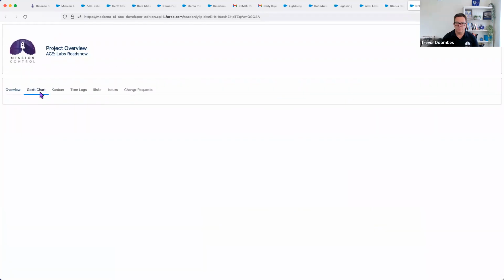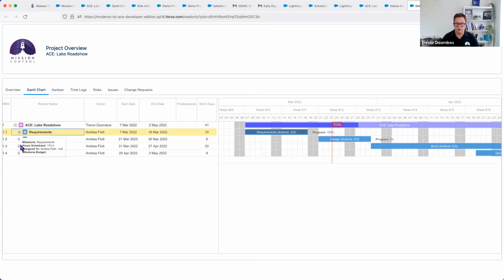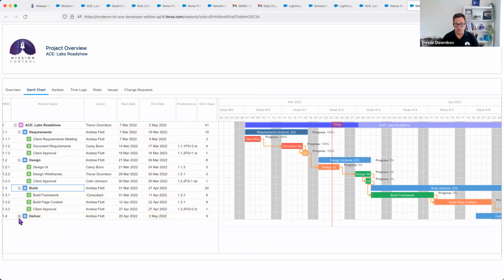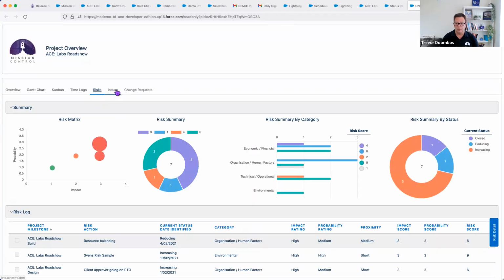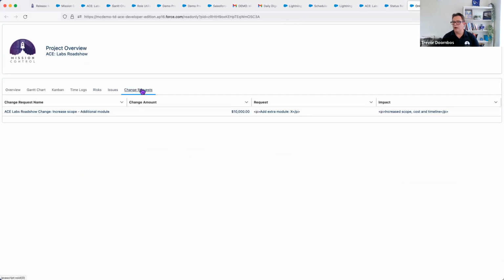And if I then jump into my Gantt chart, that should give me the view. Demo gods are not being kind today. There we go. And just refreshing. And it's going to take about 30 seconds today. So very similar to the view we saw, but a read-only version. So the client could actually see, if you wanted to share this with them, what's actually happening, as well as things such as Kanban, time logs. Quite often clients want to see the time you're actually doing, but they can see all this information as well.